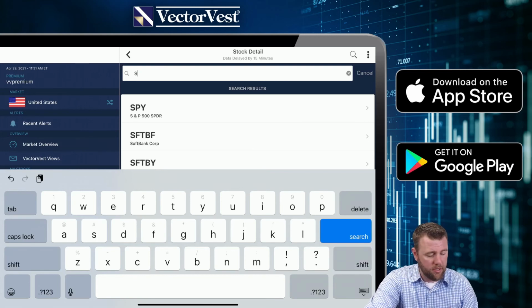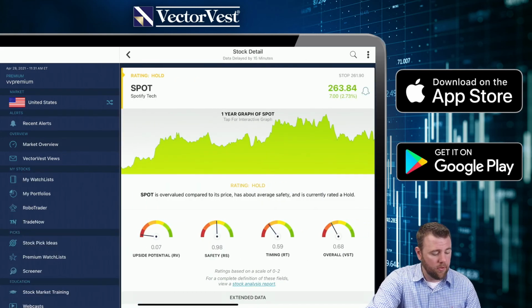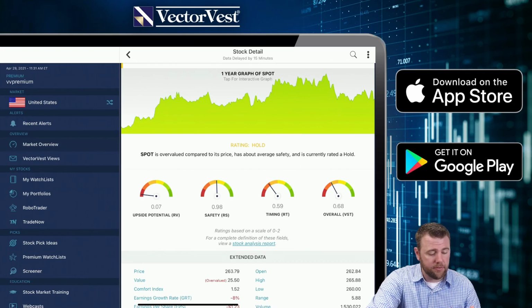Spot. So Spot, poor long-term potential, a lot of risk associated with it. You're in a steady decline. Therefore, the stock is not favorable currently.